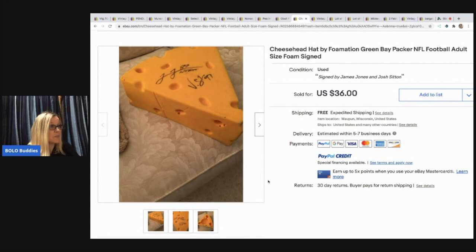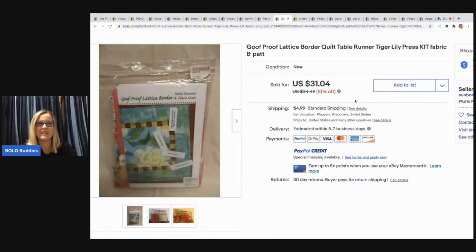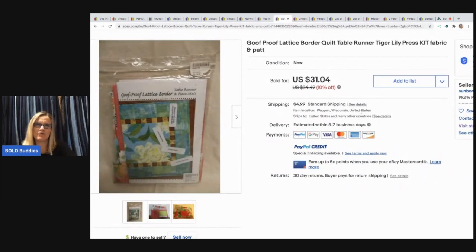Oh, somebody in her family gave it to her. So pretty fun item. Sold it for $36 with free shipping on that one. The next item is this goof-proof Latisse border quilt table runner. Okay. So this is the quilt kit that she was talking about that she said she went to look at a sewing machine and then bought all the stuff. And she said she probably had about $5 in this.